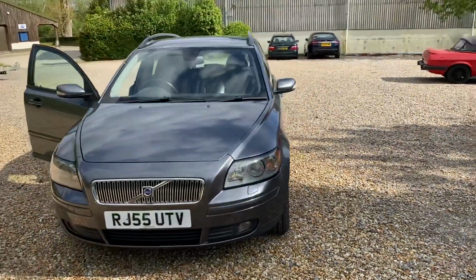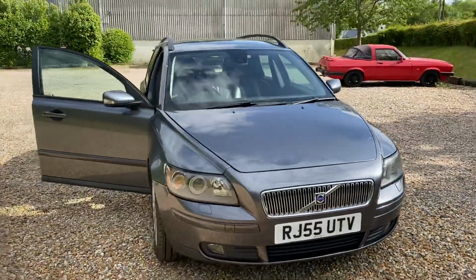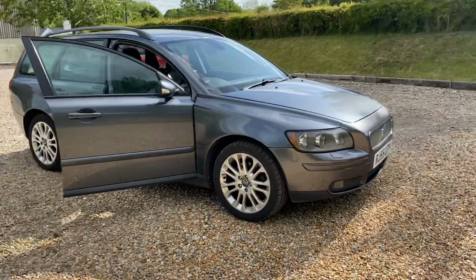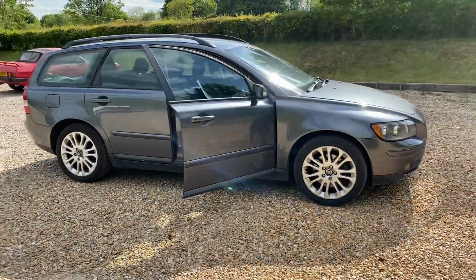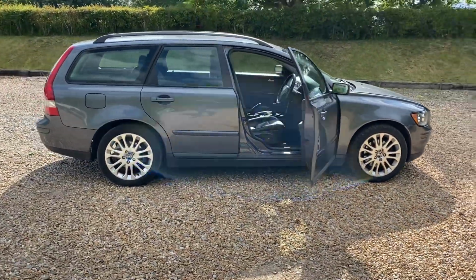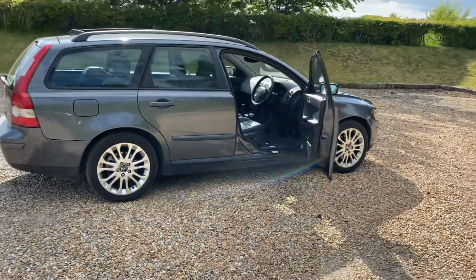So I'm going to take some photographs, and if you get in touch through the usual channel, you're very welcome to come and have a look at this car and take her for a test drive, and I'll be happy to help you with any inquiries. We offer a part exchange service and a full UK delivery service for those who need those services.